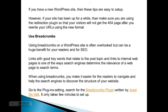Use breadcrumbs. Breadcrumbs on a WordPress site are often overlooked, but can be a huge benefit for your readers and for SEO. Links with good keywords that relate to the post topic and links to the internal web page are one of the ways search engines determine the relevance of a web page to search terms. When using breadcrumbs, you make it easier for readers to navigate and help the search engines discover the structure of your website. Go to Plugin Settings, search for the Breadcrumbs plugin written by Joost de Valk. It only takes a few minutes to set up.